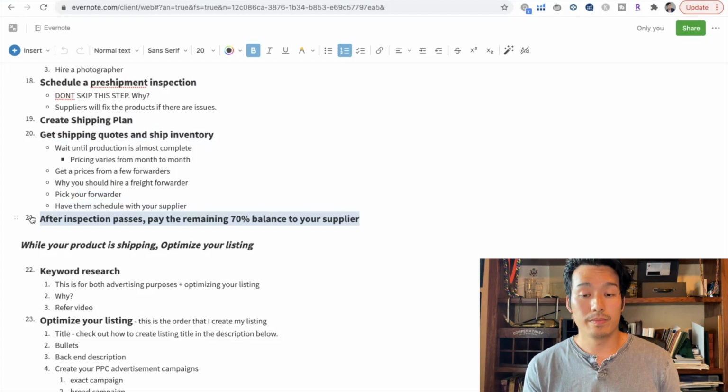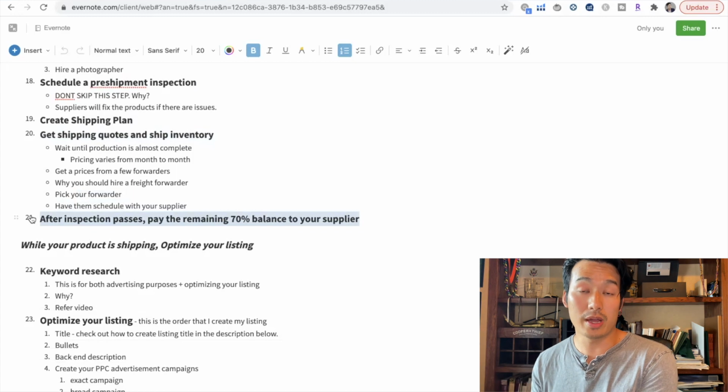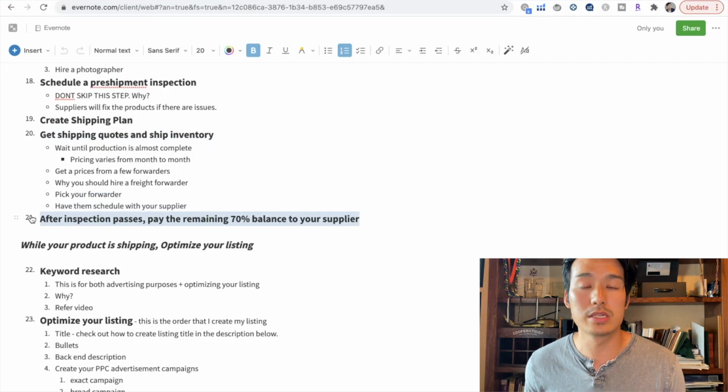So now your product is shipping, right? It takes around 35 to 40 days for the products to ship from China all the way to Amazon's warehouse. So now you have the time to optimize your listing, okay? It's going to take you like 2 weeks, maybe 3 weeks to do this if it's your first time.